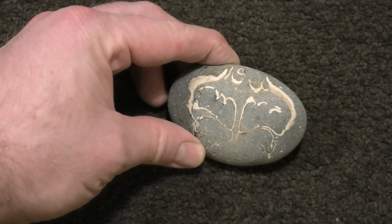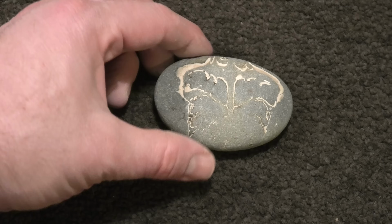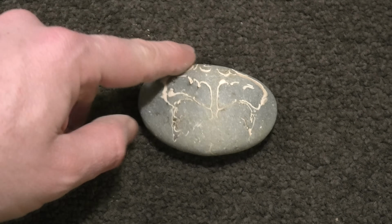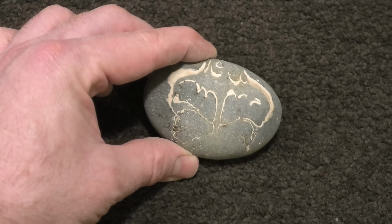Here's a very symmetrical crab, the bottom of a crab. It reminds me of a man's body. If you imagine the head came off there, this is kind of the chest, shoulders coming down there. Cool little crab.